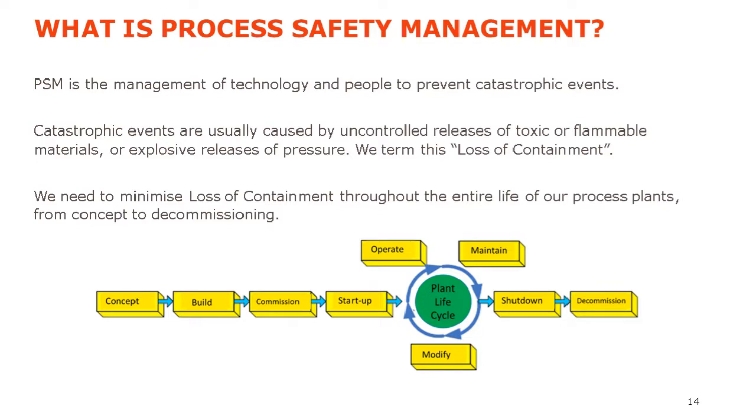So the trick to good PSM is to minimize loss of containment throughout the whole life cycle of the plants, right the way from the left of that diagram. Someone comes up with a concept for a new process, they build it, commission it, start it up, and then you get into a long cycle of operating the plant. Could be 10 years, 20 years, could be 50 years, with modifications, maintenance, and then shutdowns, and eventually it will be decommissioned.